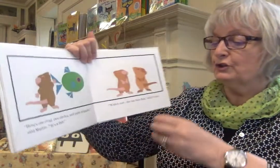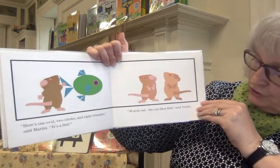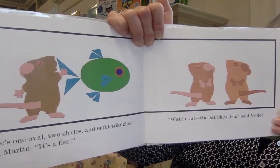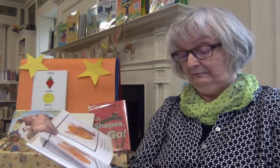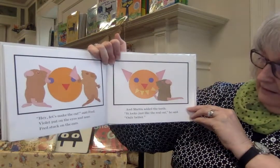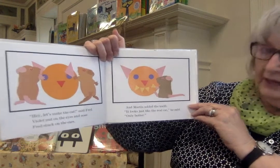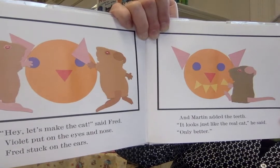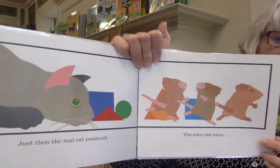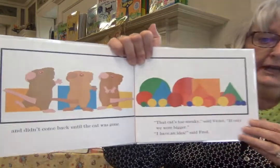"Here's one oval, two circles, and 8 triangles," said Martin. "It's a fish. Watch out, the cat likes fish," said Violet. "Hey, let's make the cat," said Fred. Violet put on the eyes and nose, Fred stuck on the ears, and Martin added the teeth. "It looks just like the real cat," he said, "only better." Just then, the real cat pounced. The mice ran away. Oh, they were running fast and didn't come back until the cat was gone.